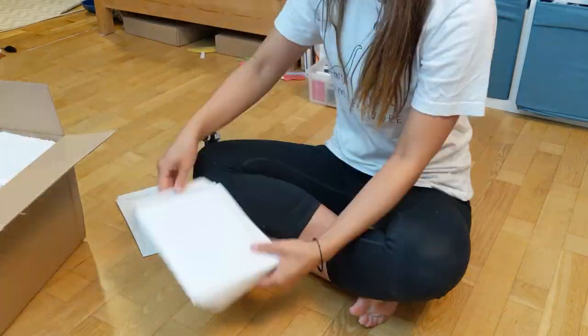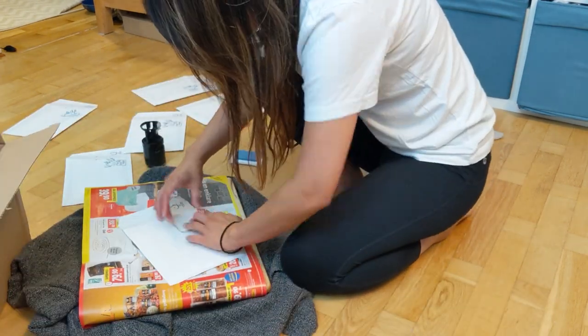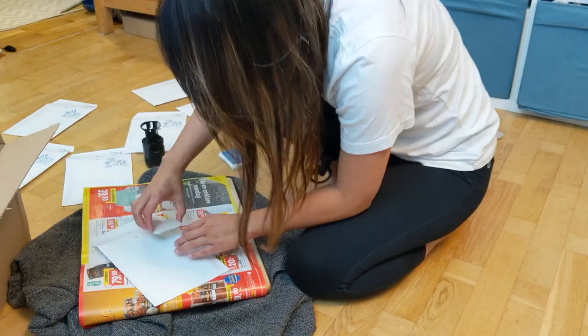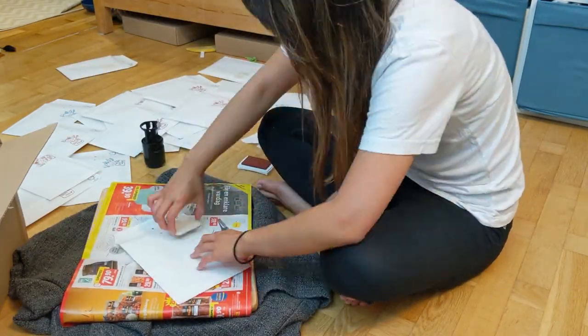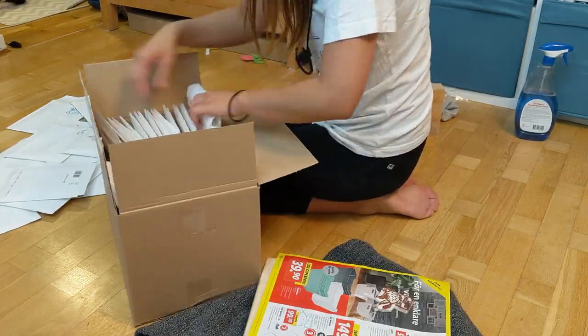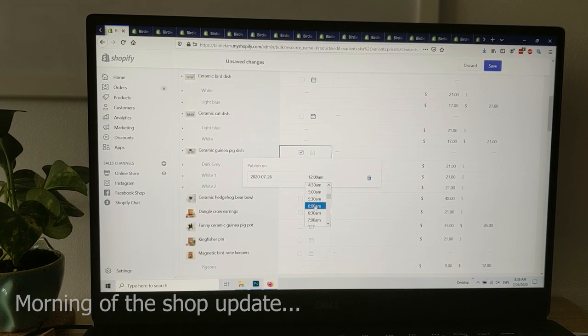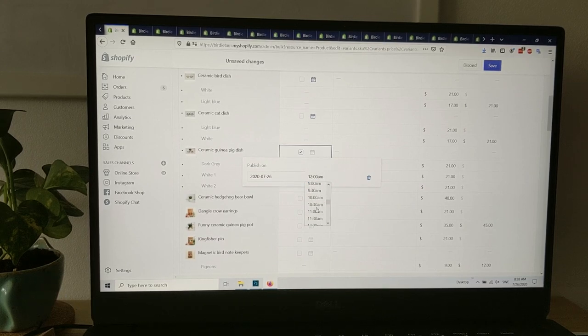All evening making a new stamp. It looks so good. Look at that. I'm gonna stamp all the mailers with this. All of the listings got messed up, so I have to reschedule all of them. I'm so tired.